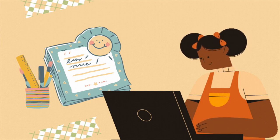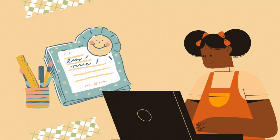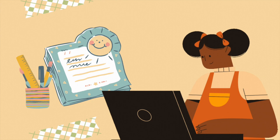Oh, sorry, I forgot. At the end, the system prints out a ticket. It's a good idea to keep it for a while, just in case you have a problem with your loan. Thanks again, Lily. You've been really kind.